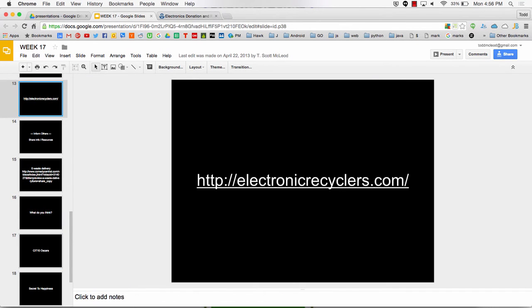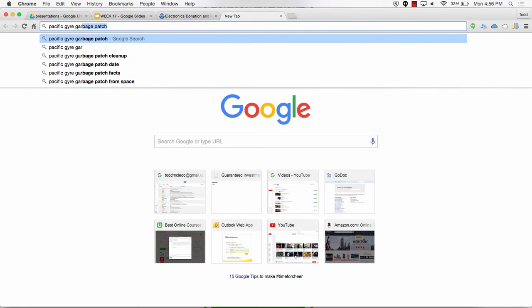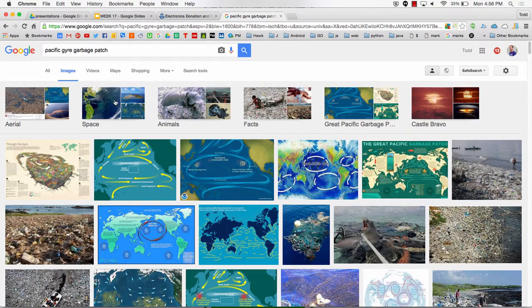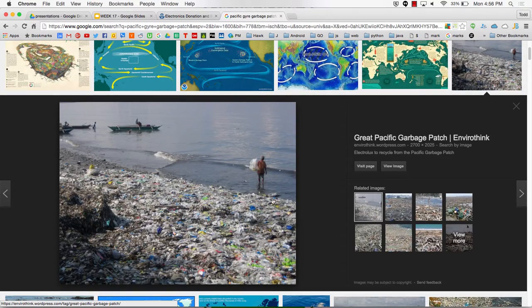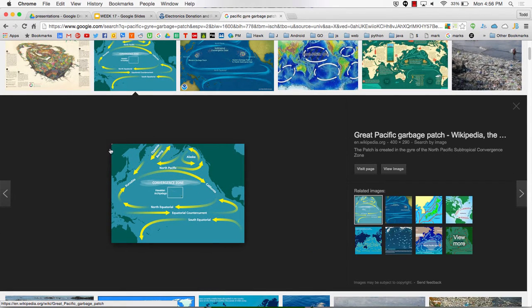And the last thing I have to share, this is the part I felt compelled to share, is the Pacific Gyre Garbage Patch. Just in case you're not aware of this, there is a patch of garbage, plastic, twice the size of Texas in the Pacific. Because of the currents of the ocean, here's America, here's Japan and Asia and Australia down here. The currents are such that it brings all of the trash right into this area. But it's twice the size of Texas.